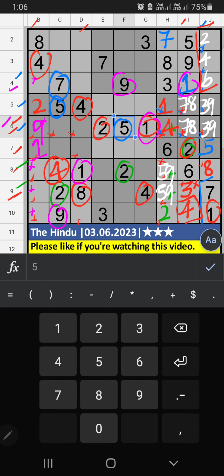6th row, we have 9. So 9 can't come in the cell. 9 is confirmed here. Then 3 is here. 4th row and 9th row, we have pair numbers, 3 and 7. So 3 and 7 can't come in these cells. It will come in another 2 cells. 10th row, we already have 3. So 3 can't come in the cell. 3 is confirmed here. Then 7 is here.